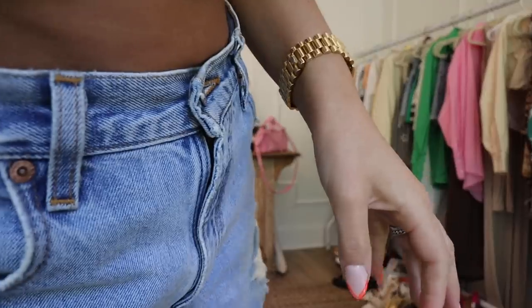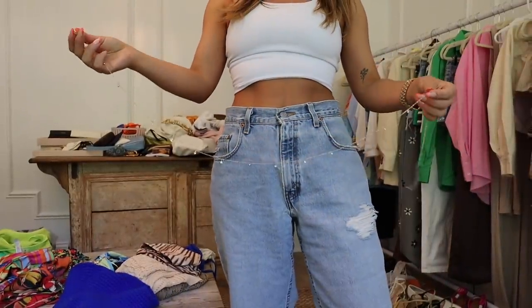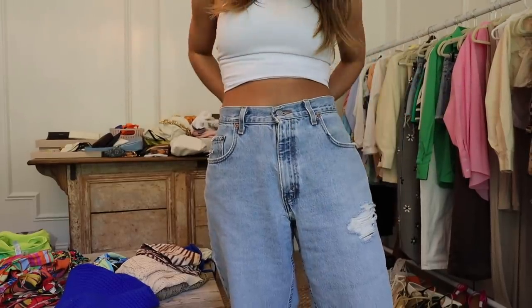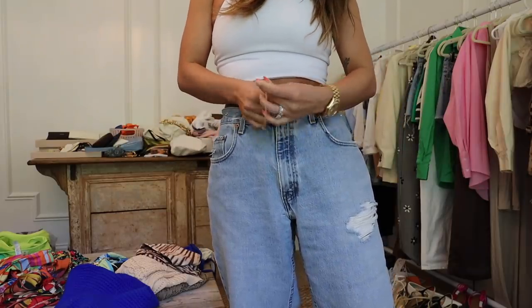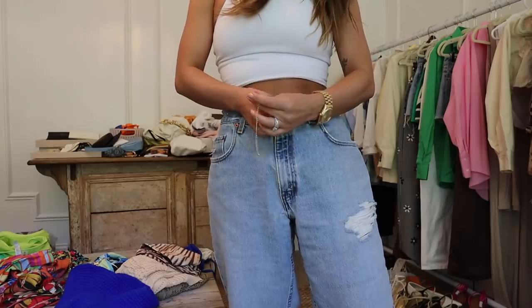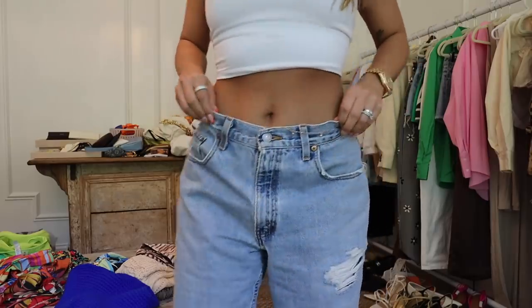Another thing that is everything this summer is belly chains. So you heard it here, and I'm telling you now, you guys, you're gonna see it everywhere. And you probably already are. This one I got from Windsor and it's so cute. It's just such a vibe. Super dainty and just so pretty.